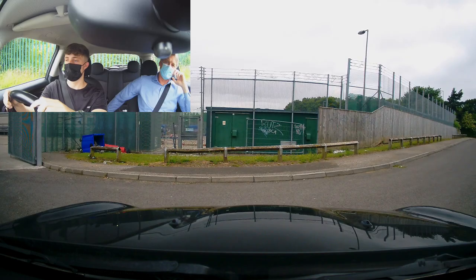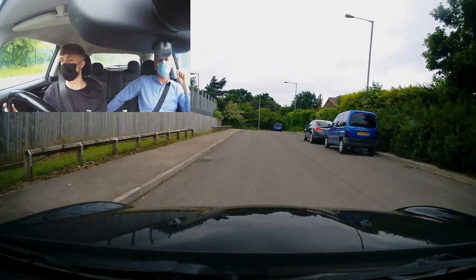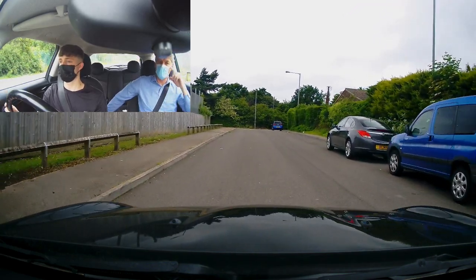Right, can you pull up on the right hand side of the road? Not just in front of the... Yeah, just pull up where that blue car is.